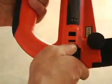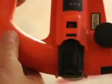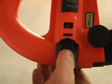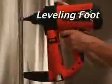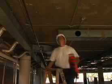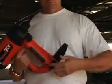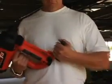The T3 battery features an off mode, a standby mode, which disengages the battery so it doesn't drain overnight. When you come on the job site, just push the battery in and the flashing green light tells you you're ready to rock and roll. The leveling foot helps to keep the tool at 90 degrees to the surface. If your preference is to work without the foot, or you're working in a tight area, just unscrew the knob and it comes off easily.